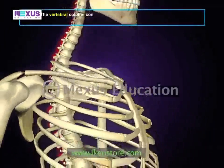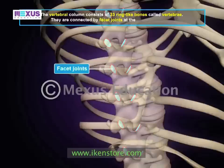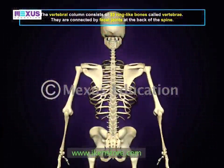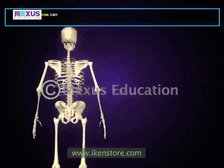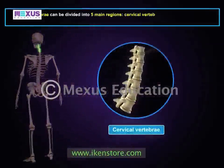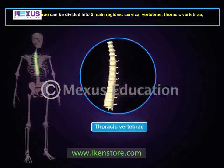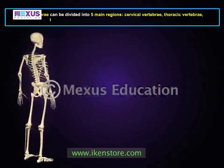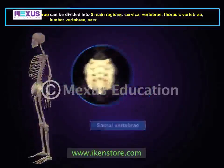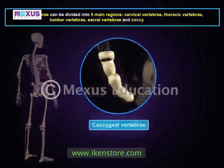The vertebral column consists of 33 ring-like bones called vertebrae. They are connected by facet joints at the back of the spine. These joints allow movement between the bones of the spine. The vertebrae can be divided into 5 main regions. They include 7 neck or cervical vertebrae, 12 thoracic vertebrae, 5 lumbar vertebrae, 5 sacral vertebrae, and 4 coccygeal vertebrae.